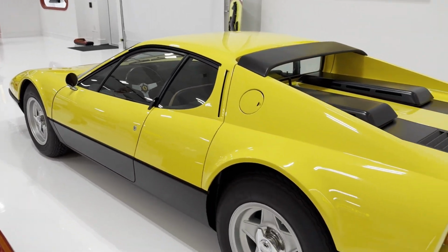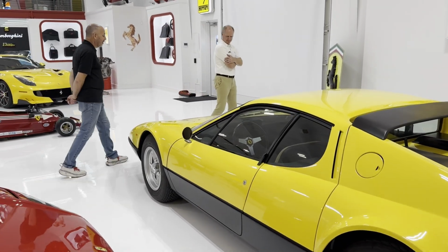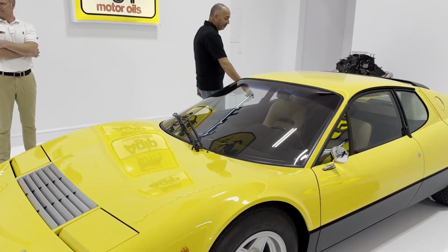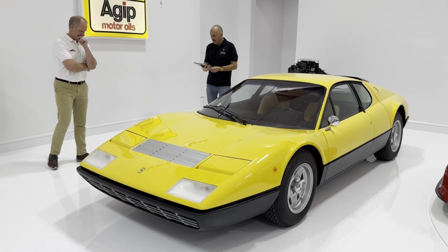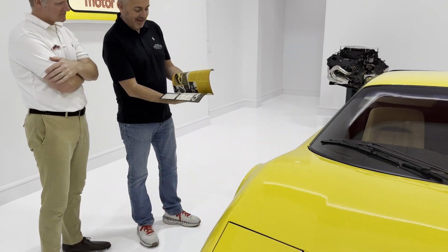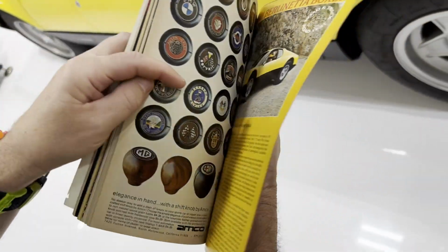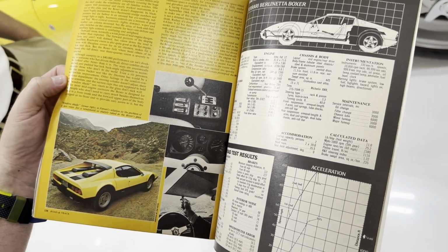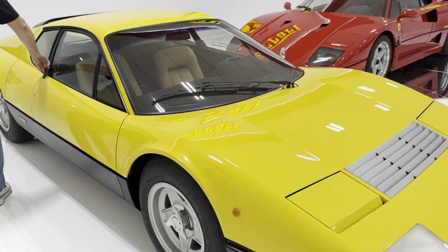Yeah, this particular car is actually super special because this was the car that Road and Track magazine tested. We actually have the magazine copy inside of the car. This is the car that they used for the test in 1975. So in here we have the magazine from June 1975, and Road and Track magazine tested the car, and this is the actual car that was used in the magazine. So it's a really neat car, with a great story, and it was one of the very, very, very early 365 GT4 BBs that actually came into the United States.